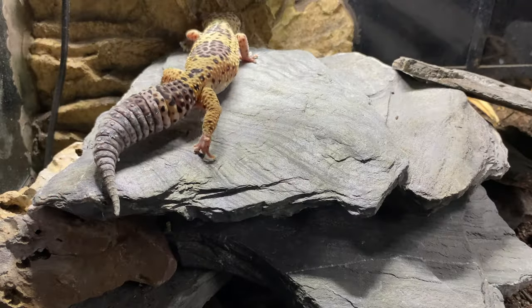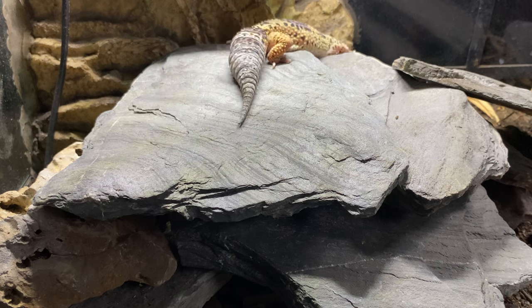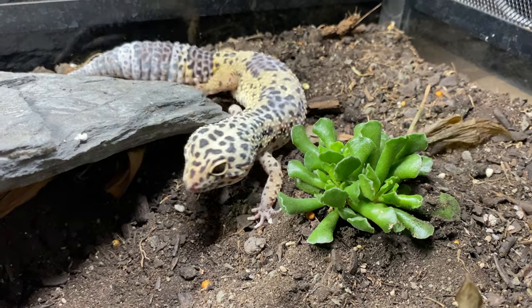Now, what did Sprinkles think? Well, at first, she wasn't fazed. She didn't care. She did explore it in the end, but like I said, it just takes up space, but it also adds some color to her enclosure.